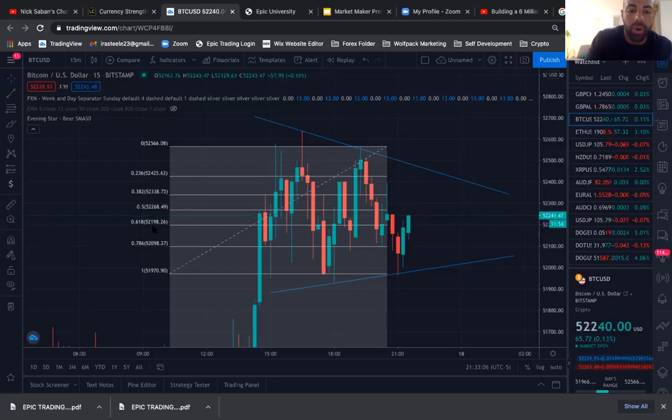Now, I know that the 618 is down here. So I know that the candle is going to come at least hit that. So what I want to do is I want to put a sell stop right here, because I want it to go straight through that price and then break through my take profit and keep going.